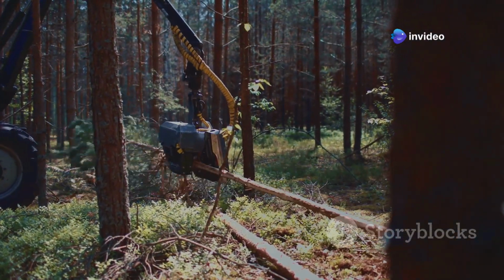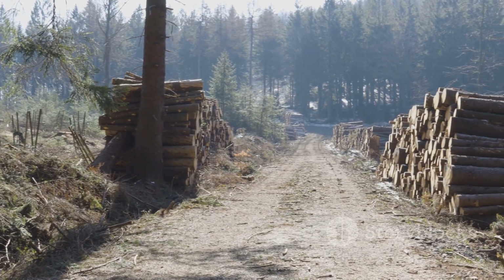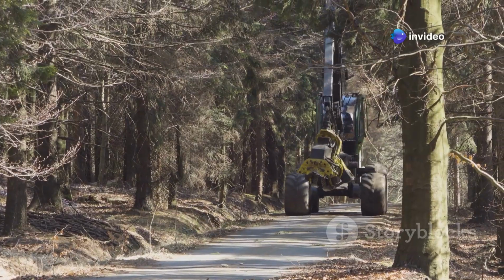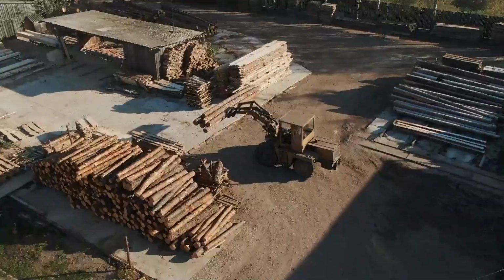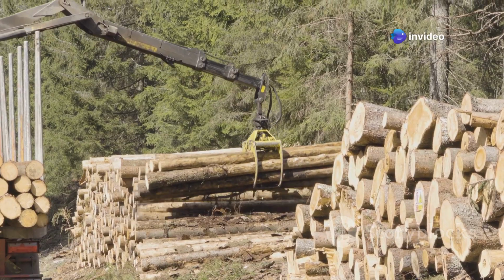Okay, we've seen the harvester in action, turning trees into logs faster than you can say timber. But what happens to those logs once they're lying on the forest floor? Well, that's where the unsung hero of the logging industry comes in: the forwarder. Now, the forwarder might not be as flashy as the harvester or as powerful as the skidder, but it's just as essential to the logging operation. Think of it as the logistical mastermind, the one who makes sure those logs get from the felling site to the roadside loading area without a hitch.